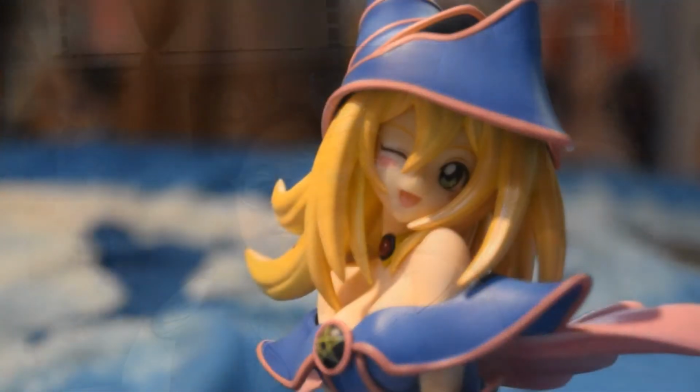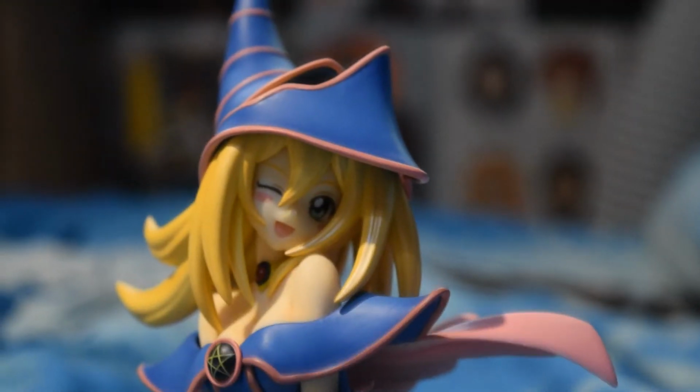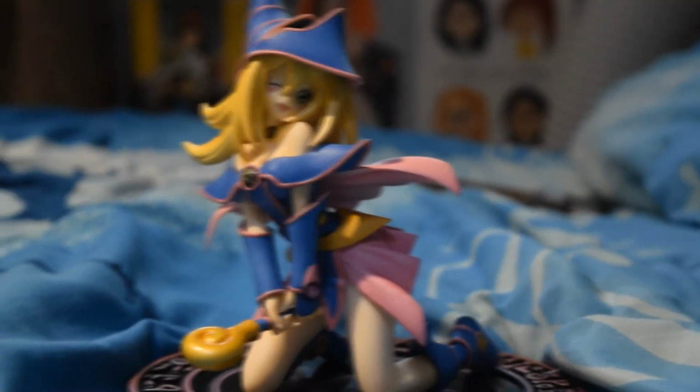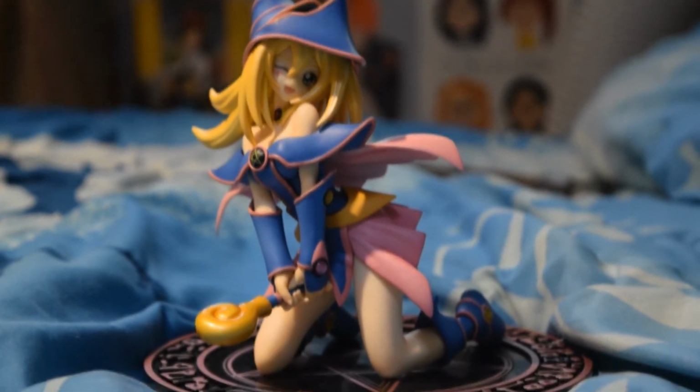She comes with a really cool base, and her figure is really nice. And I watched Yu-Gi-Oh! when I was younger. I was probably more of a Pokemon person, but I just really like the character designs a lot more in Yu-Gi-Oh! Especially Dark Magician Girl, Dark Magician, and the main characters. So here is Dark Magician Girl.